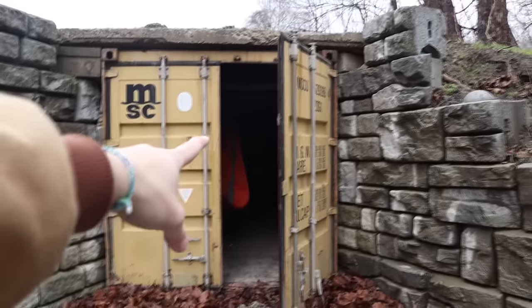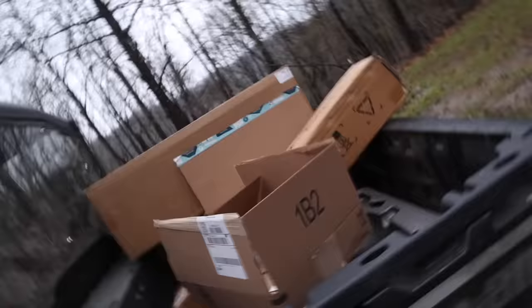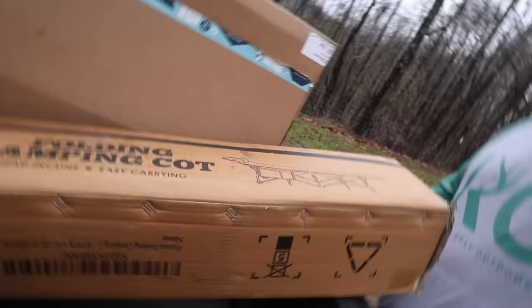Now for sleeping. If y'all remember one of the episodes where I did sleep in the hammock, it was the most uncomfortable thing I've ever slept in my life. But today, I got a cot. Let's check it out. Let's open it up. I went ahead and bought a decent cot because I figured you get what you pay for, and I can use it for camping. And it's a folding cot.